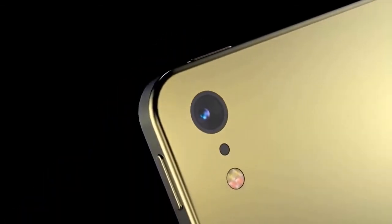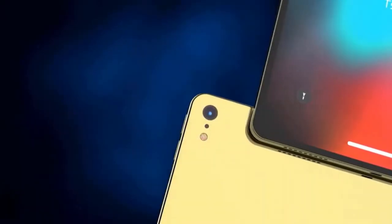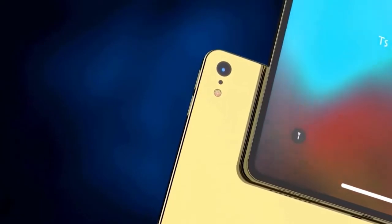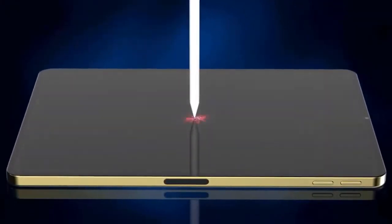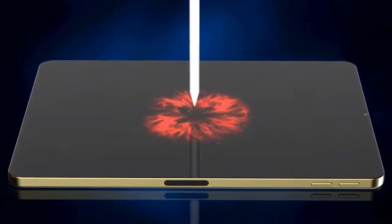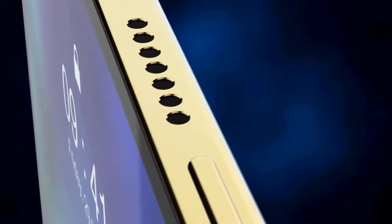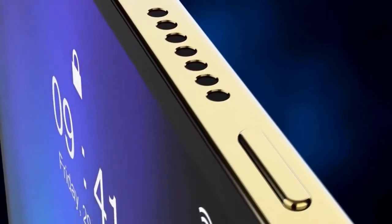It supports Retina Flash, live photos, and 1080p video recording, but lacks Smart HDR and features that come with a TrueDepth camera, such as portrait mode and Memoji. There are 2 speakers instead of 4 like in the iPad Pro, and it uses Bluetooth 5.0 technology, Wi-Fi 802.11 AC, and Gigabit class LTE on cellular models.